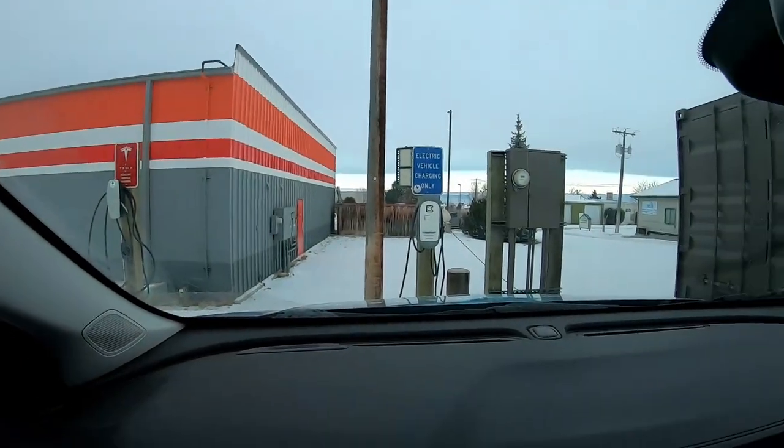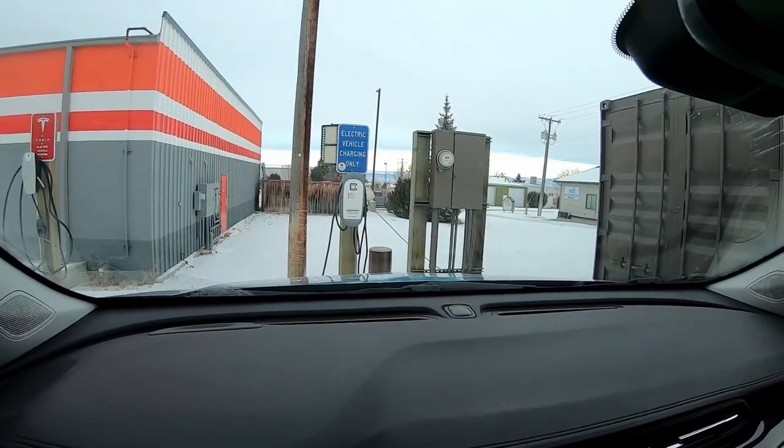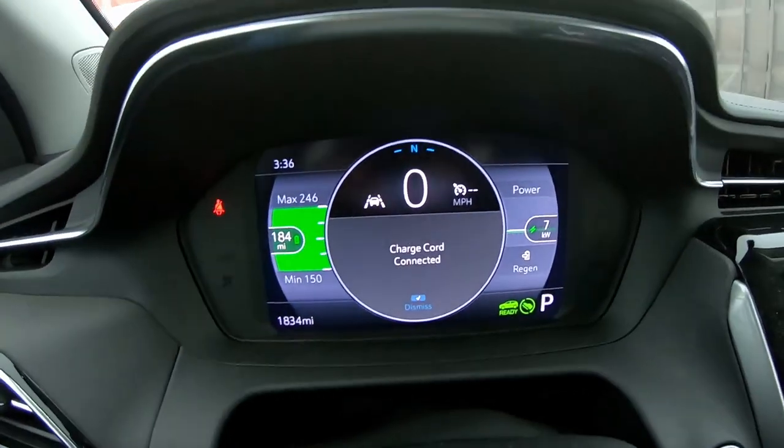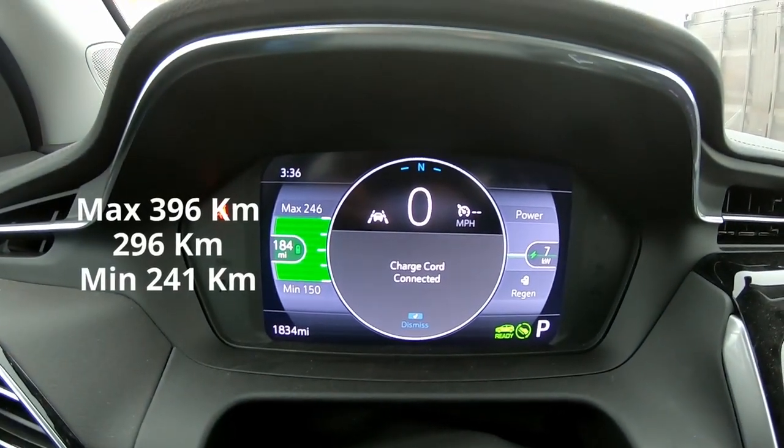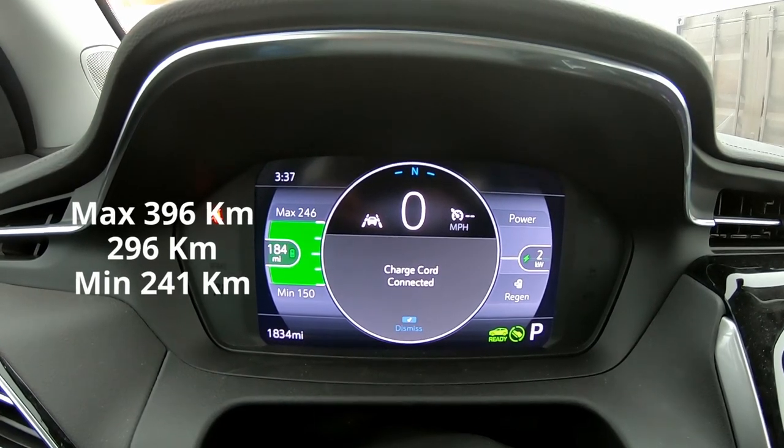And so we went here for lunch with our friends at Sutt's Hut, where you get really tasty chicken. And so we are plugged in here at this Clipper Creek. And we have gotten 7 kilowatts while we were eating. We were in there for probably an hour and 15 minutes. And well, we're back in business. We're fully charged again, and we show an average there of 184 miles.